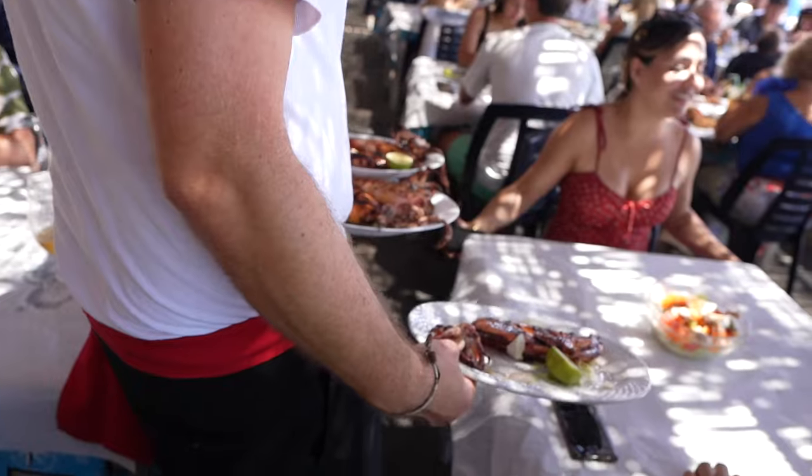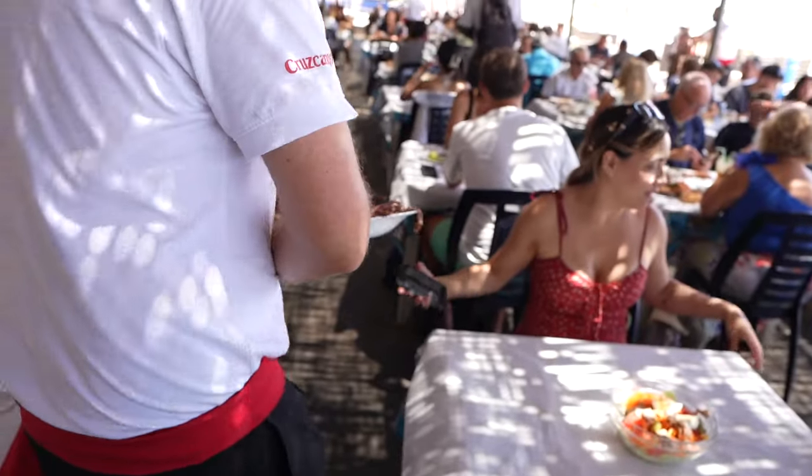The most important ritual after you eat so much food is just clean your face, clean your hands, and go further, explore more delicious food.